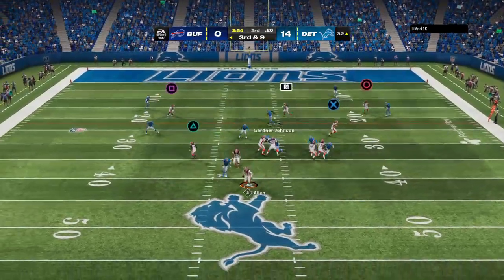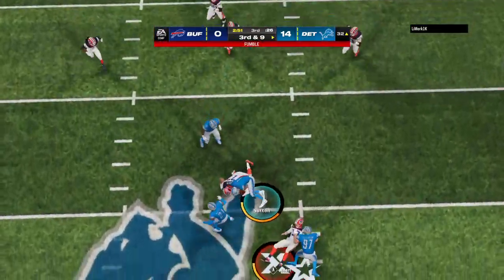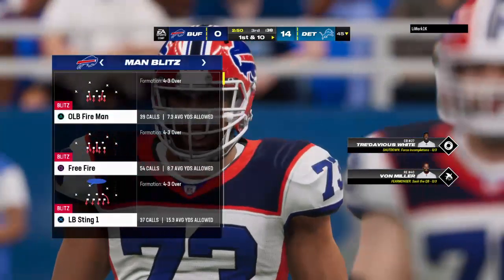Throwing is Allen on 3rd. Oh, now a strip. He loses the football. And this is scooped up by the Lions. And his crew will take over at their own 45-yard line.